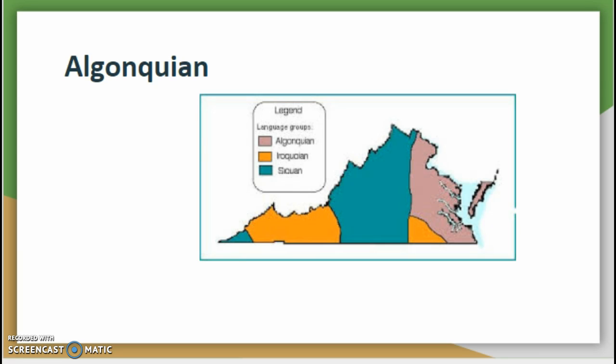I'm going to try this one more time. Algonquian, Tidewater, Powhatan.